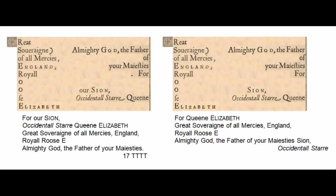So which is the right one? I think the first example is cleaner. It ends where it begins with Almighty God, the Father of your Majesties, period, followed by 17 4T. However, the second example is interesting because it ends with the only italicized words, Occidental Star, which could very well be describing Edward de Vere. If you've watched the video, please let me know which example you think it is.